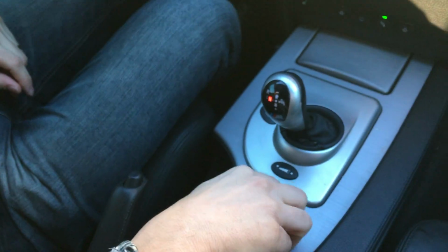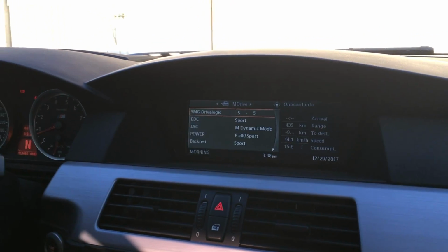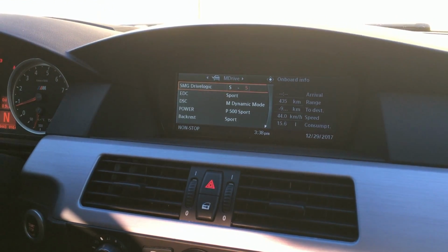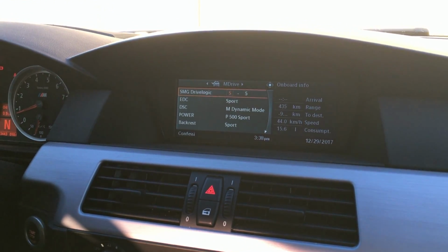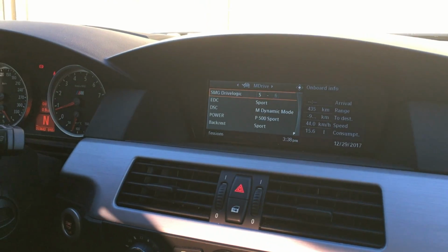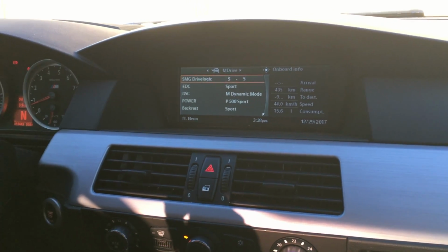So I want to go to S6. It won't let me. I'm going to exit out. See, it just keeps kicking me out to S5. I'm going to try it again. Change it to 6. Back out, and it just keeps putting it back to 5. Now, the trick in all of this is you have to activate or deactivate the traction control. That's the trick. Let's check it out.